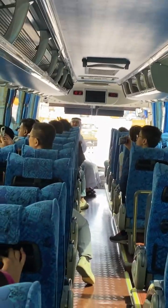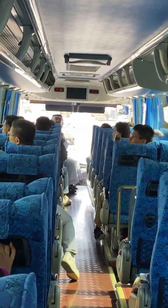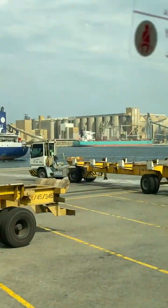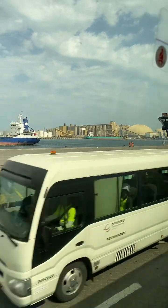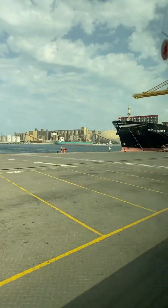Then you have the quay cranes, the yellow cranes that you can see over here. The cranes have something called spreaders. They go down onto the container, onto the ship. They lock onto the container, pick up the container, and then put them onto the trucks underneath the cranes. And you can see the operations happening in front of you.